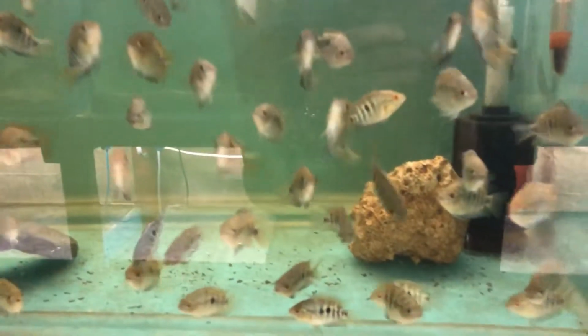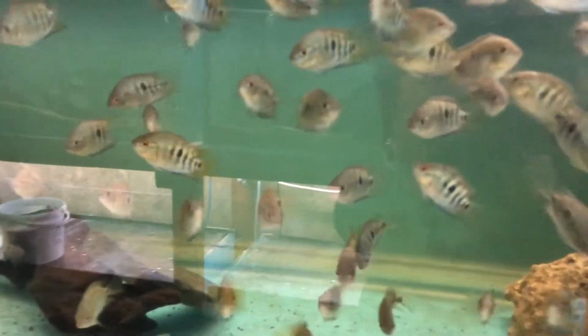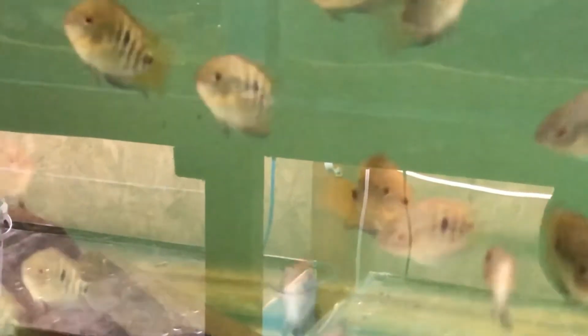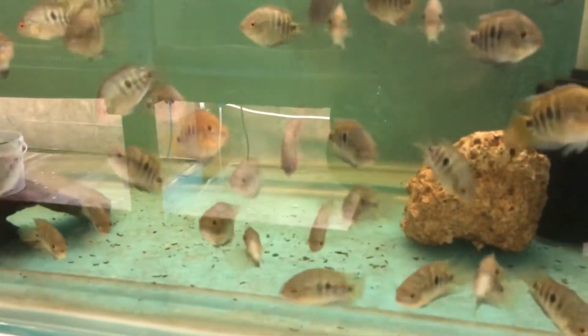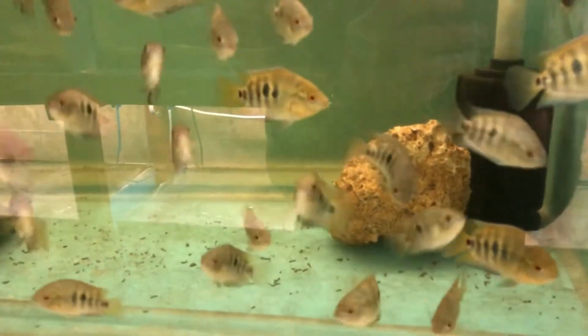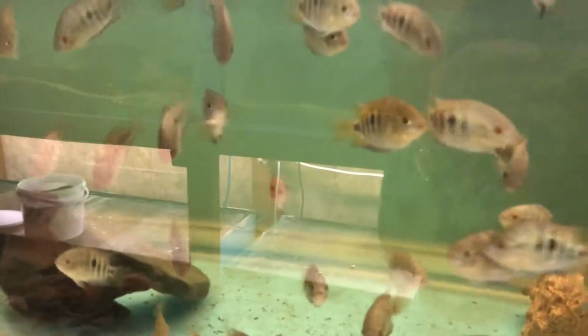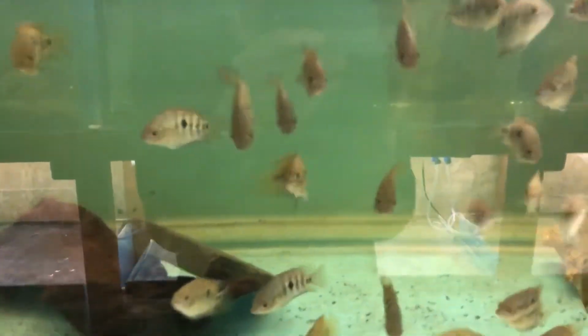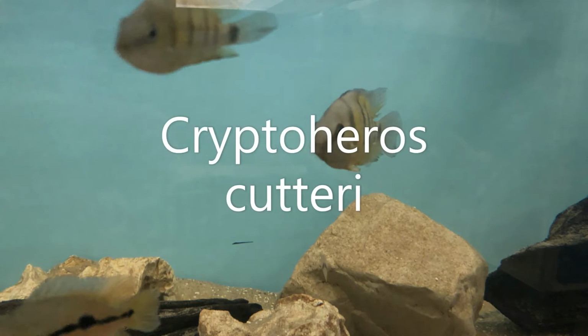The next one, the Archocentrus multispinosus, the rainbow cichlid. I had a really big spawning of these last year. It was one of the first ones that I'd actually bred when setting up the fish room, and I made the classic mistake of trying to raise too many. So these are about 2 inches now, so these are ready to start pairing off. As you can see, there's quite a lot of yellow coming through, which is a sign that they're reaching maturity.